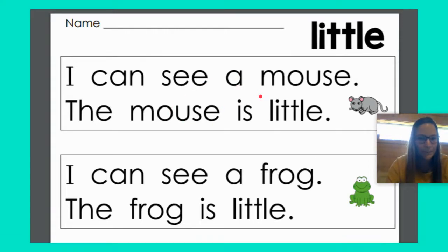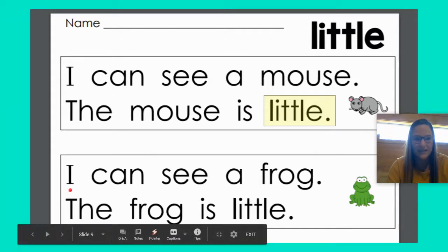Looking. There it is. Is that where you saw it? Good job, friends. All right, on to our next one. Ready? I can see a frog. And there's a picture of a frog, so I know that's correct. Okay, your turn to read. Ready?